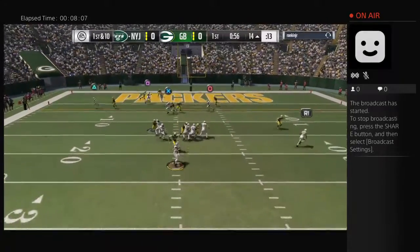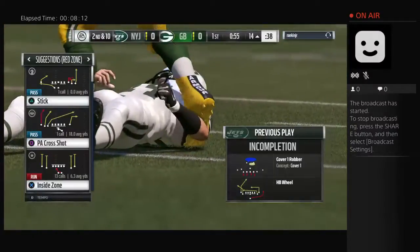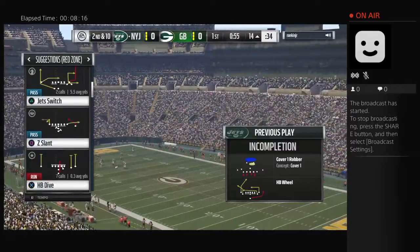From the red zone now, Fitzpatrick. A hit as he throws there, incomplete. He was looking for Kellen Davis there as big tight end. And that'll make it 2nd and 10.